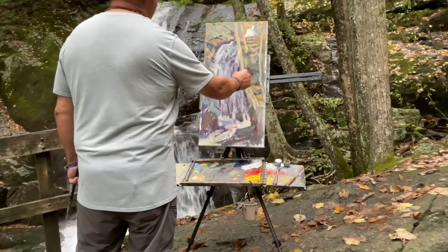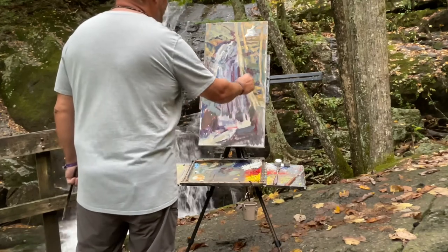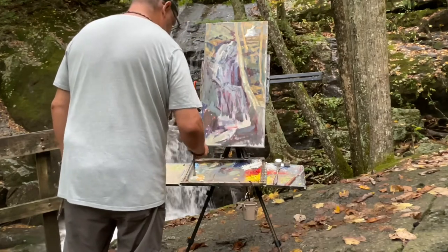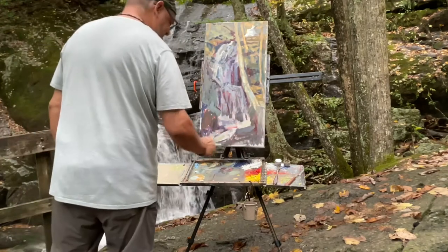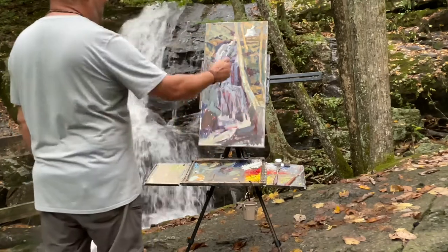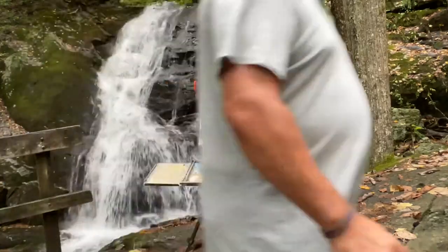So it made for an interesting scene, and I'm playing with that tree trunk, getting some more texture in it, because it's not a focal point, but it's an obvious piece in the painting. Sometimes you don't want to bring too much interest to something, so it's very easy to overpaint it. So I'm trying to take careful notice not to overpaint that tree trunk, because I don't want it to draw attention away from the water.